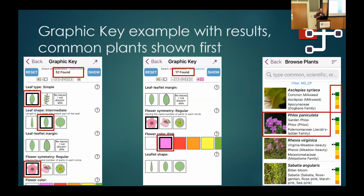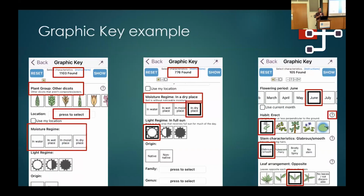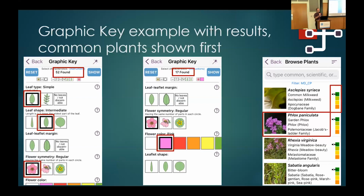And the flower color is pink. And once I've done that, I've gotten down to 17 possible plants left. So that's pretty good, starting at what we're at, over 1,100 down to 17. So we've really come down a long way. And then once I click show in the upper right-hand corner, it'll show me all the plants that are available.